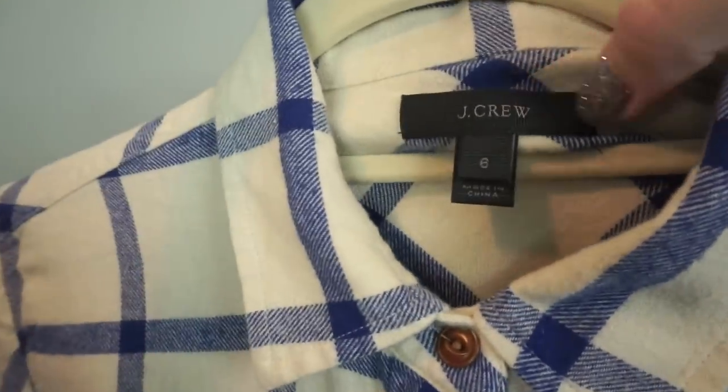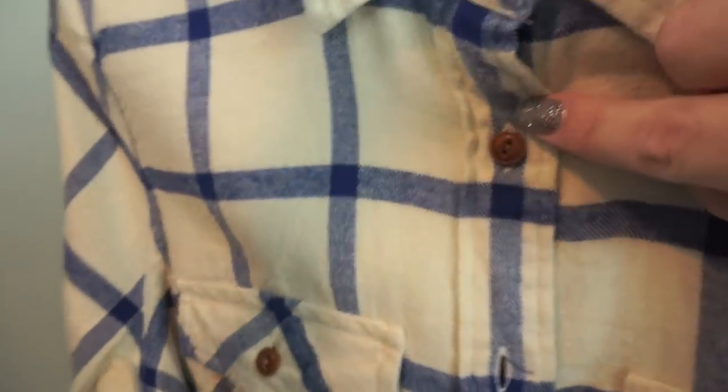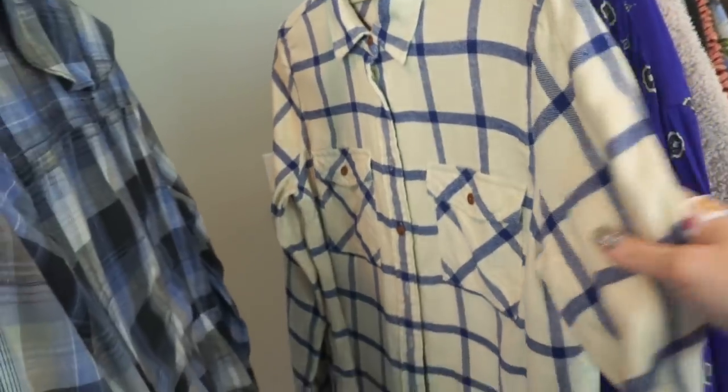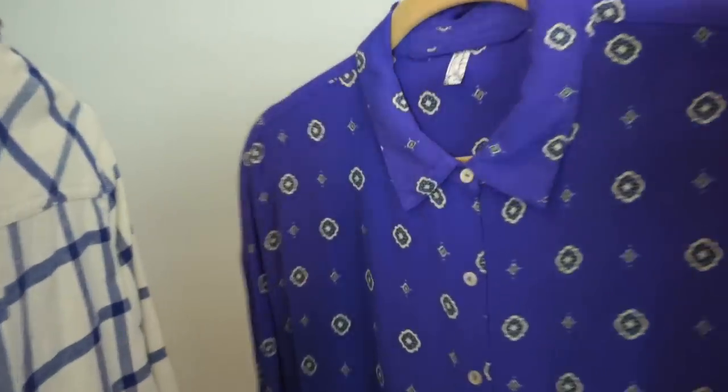J. Crew, can't go wrong with a great J. Crew plaid flannel, size 6. I really like how the buttons on this one are like a brown color. And it's just a blue and ivory button down flannel, probably $35 to $40.